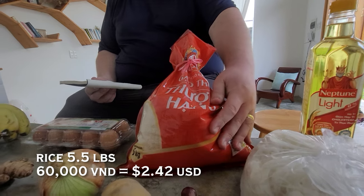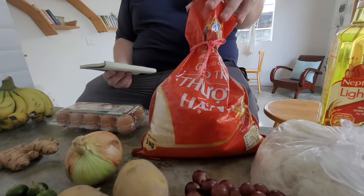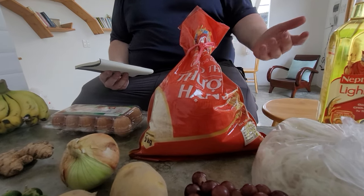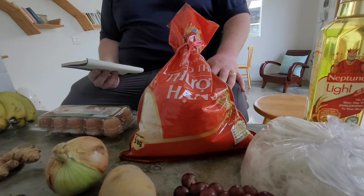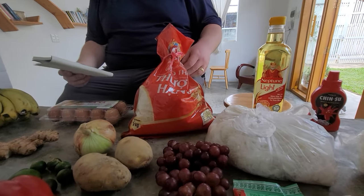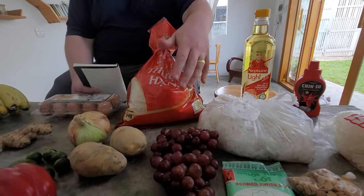$60,000. This was a full 5 kilogram bag, and we told the lady, we don't need that much. And she just grabbed the bag and cut it open and poured half of it into another bag. Yeah, she weighed it out too, so it's kind of nice. We'll come back to the story on the rice a little bit too, because it's kind of funny.